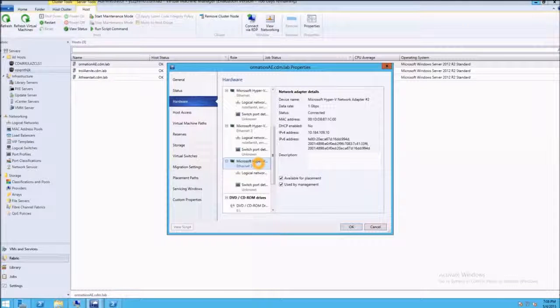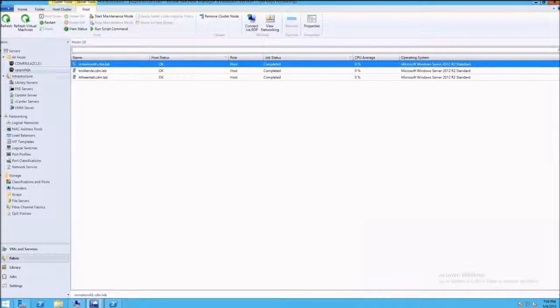We aren't going to look at storage or what partition we're booting off, because VMM has to do a little magic to make this work, and not all the GUIDs always match up, but everything persists from storage as well. So let's upgrade the cluster.